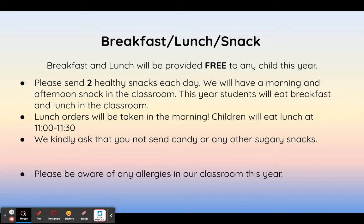For the snack, we just ask no candy for snacks. Try to veer towards something a little bit more healthy. This year, we don't have any allergies in our classroom as of yet. I will let you know if that were to change, but right now, none of the families are reporting allergies. So that is breakfast, lunch, and snack. All will be in the classroom.